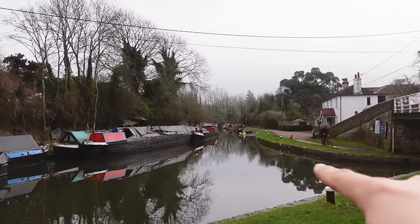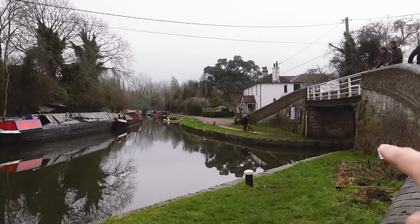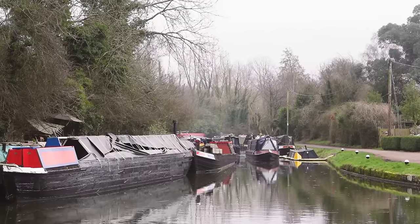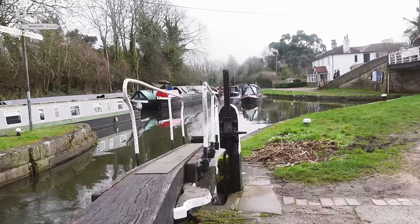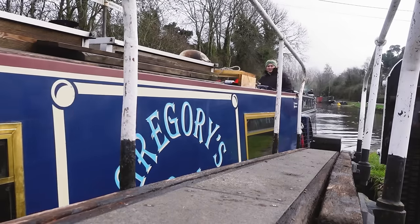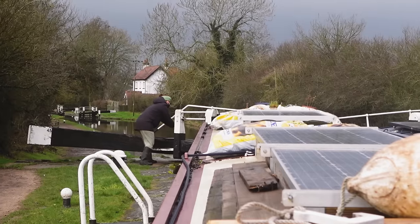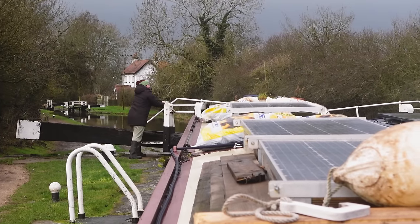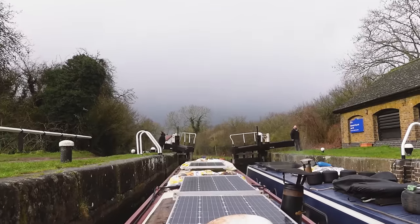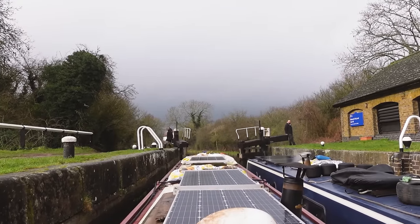So before we came down and that way down to the Wendover Arm. Now we're going down this flight to carry on up the GU. One down, 5 to go. The nice easy locks as well, they're very gentle.